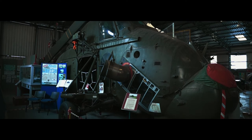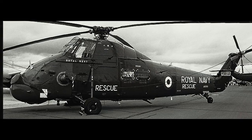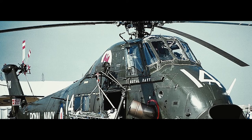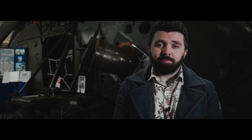This is a Westland Wessex HU-5. Wessexes were first used by the Royal Navy in 1961 before being used by the RAF. They were mostly recognised as search and rescue helicopters. They were British built and turbine powered, with later models using two Rolls-Royce Gnome engines. They were also recognised for their frequent use in the Falklands War.